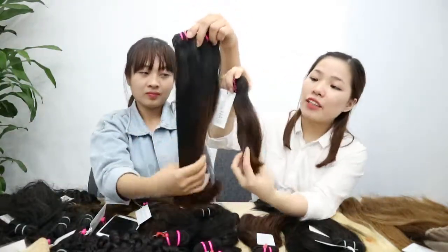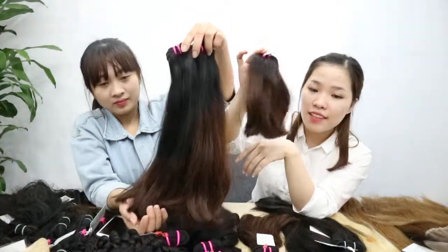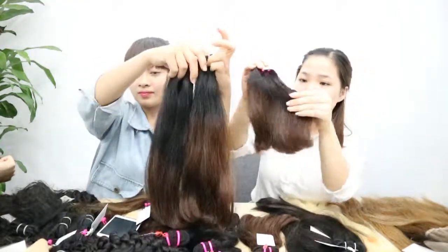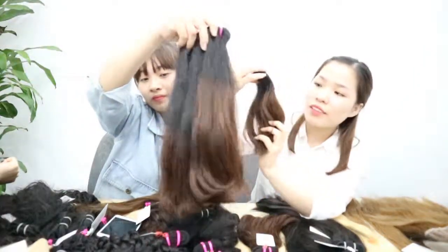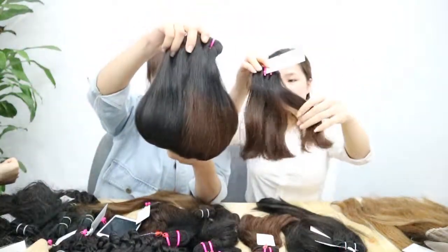Yeah. And with this umbrella color, I also have a straight one. Because if this is a straight one, the short one is very cute, right? With straight hair you can create something like a bob or some hairstyle, have short hair.